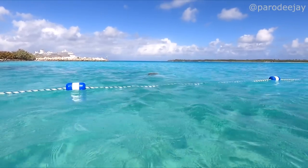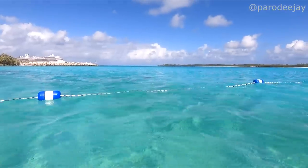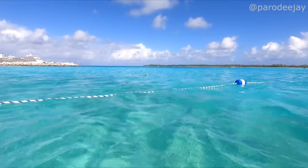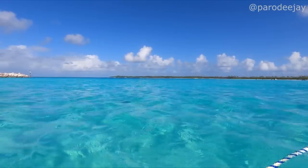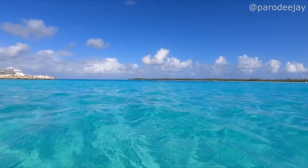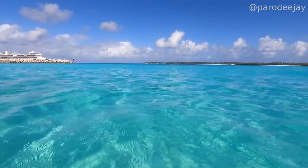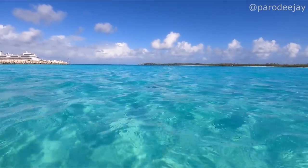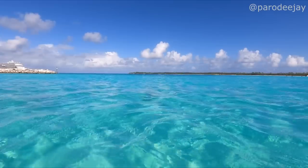Oh, here he is, gonna give a paw just past the buoys. Hello, friend. Okay. Y'all, there are two turtles. We see one's head popping up out there. We got a little shadow down here. It's a multiple tiny turtle day. Look at his little head out there.